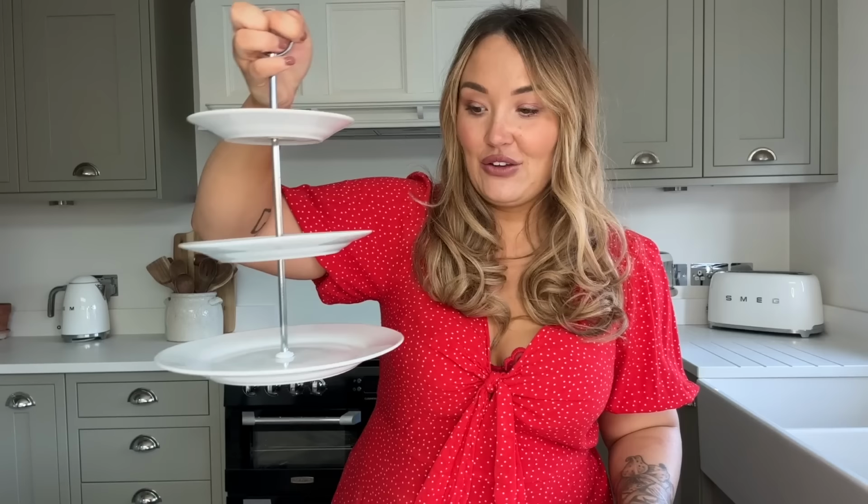So for £2.50, I've got a Sophie Allport tea bag holder, a Gisella Graham plate, and a cake stand. £2.50. You cannot go wrong. This is why I always recommend going to the charity shops. And then I went into the next door charity shop and got this.